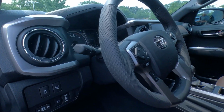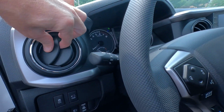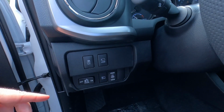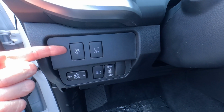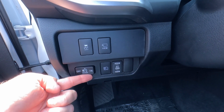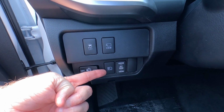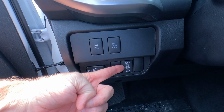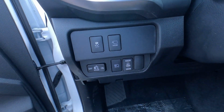We've got 4 vents across the dashboard. Omnidirectional, up, down, left, right. You can turn them on and off, more chrome. Whole bunch of switches. Traction control on and off. View 360 on and off. Cargo light on and off. Automatic headlights on and off. 120 volt converter on and off, and that's going to be in the trunk there.